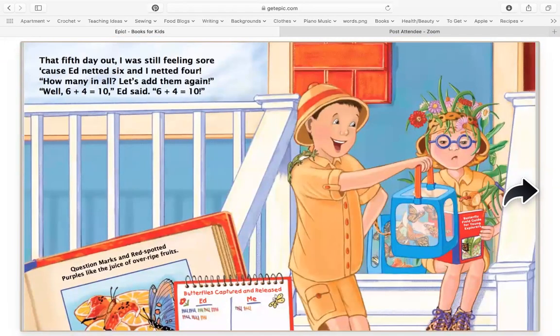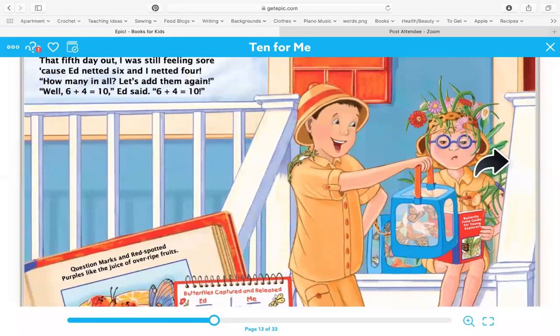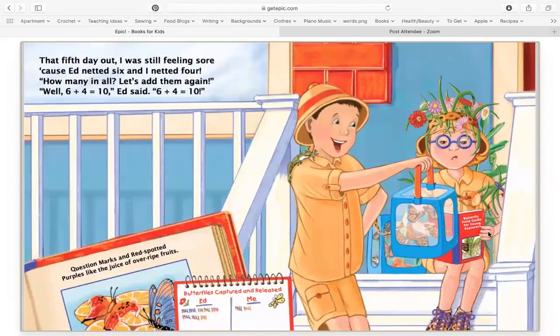That fifth day out, I was still feeling sore, 'cause Ed netted 6 and I netted 4. How many in all? Let's add them again. Well, 6 plus 4 equals 10, Ed said. She doesn't look very happy, does she? Because she's not winning over there. All right, let's look at that book for our fact. Question marks and red spotted purples like the juice of overripe fruits.